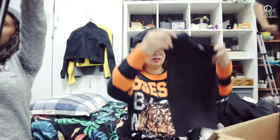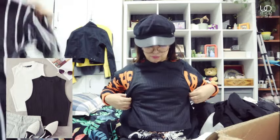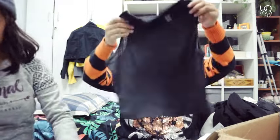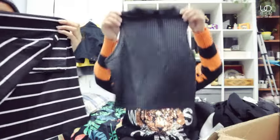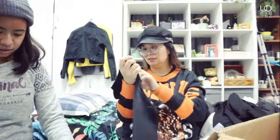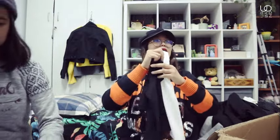This is for me. I got me a crop top for my inner churba that I put under my crop clothes. Crop top vest. Yeah. So this, I got chubs. Adam, stop. Large. Yes. So I got one black and the other one is white. Okay.